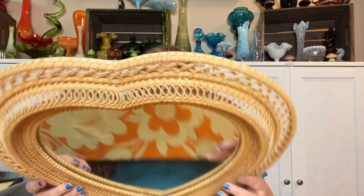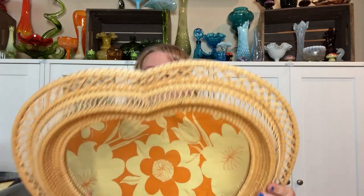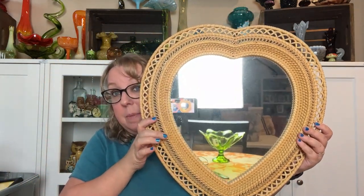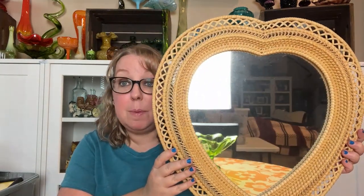And then, now if this doesn't work in the room, I can resell this. But it is made in Hong Kong. I did pay $13 for it. It is this really cute heart-shaped wicker mirror. And our room theme is mid-century boho, so the furniture is mid-century, and then the decor is kind of southwestern boho.